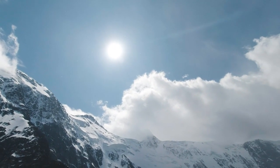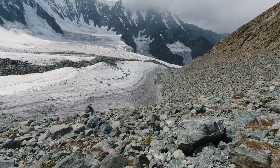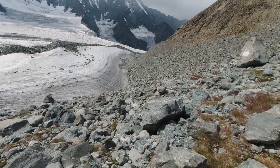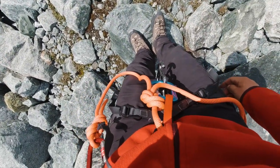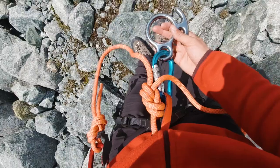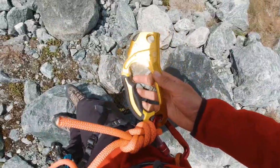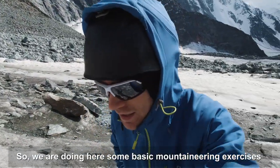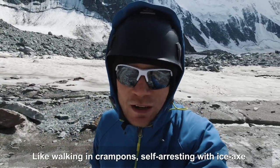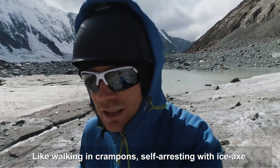It's sunny, but at the same time, it's snowing. And we are now preparing for our mountaineering training. So I've got my harness, my figure of eight, carabiners, an ascender. So we're doing here some basic mountaineering exercises. Well, like walking in crampons, self-arresting with ice axes.